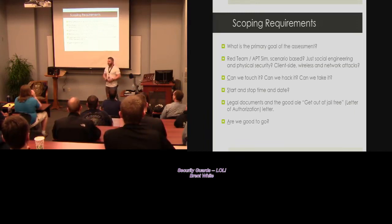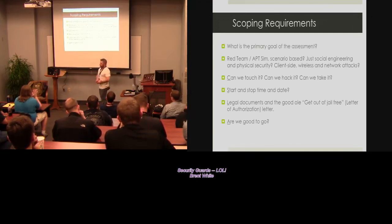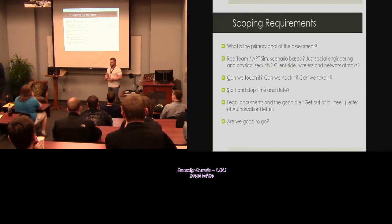What can we do if we get into a server room? Can we take something out? If there's a server that's not being used, just sitting on the floor, can we carry it out of the building? Can we take laptops, things like that? Can we take files that we might find? Those are all things you want to discuss with the client so that if you do take something out, it's not going to upset them because maybe it's classified information or something that should not be outside of a certain room.